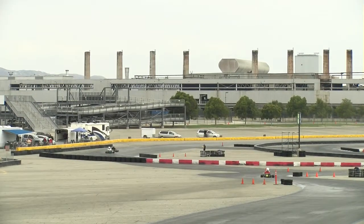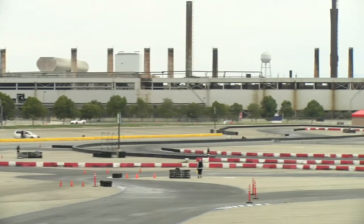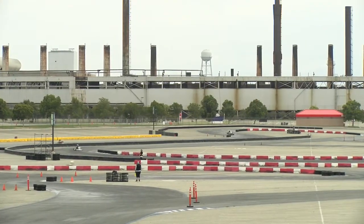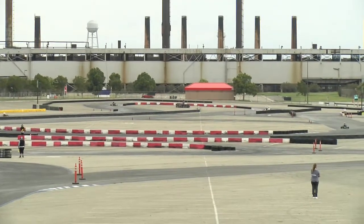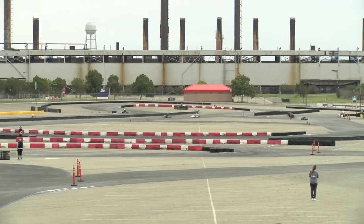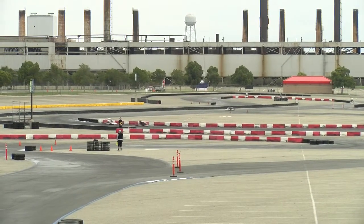8 laps remaining in this main event. PRD Senior Pilot, PRD Seniors, PRD Masters, the mix in this particular main event for the afternoon. Minnie Swift is coming up next along with PRD 1.